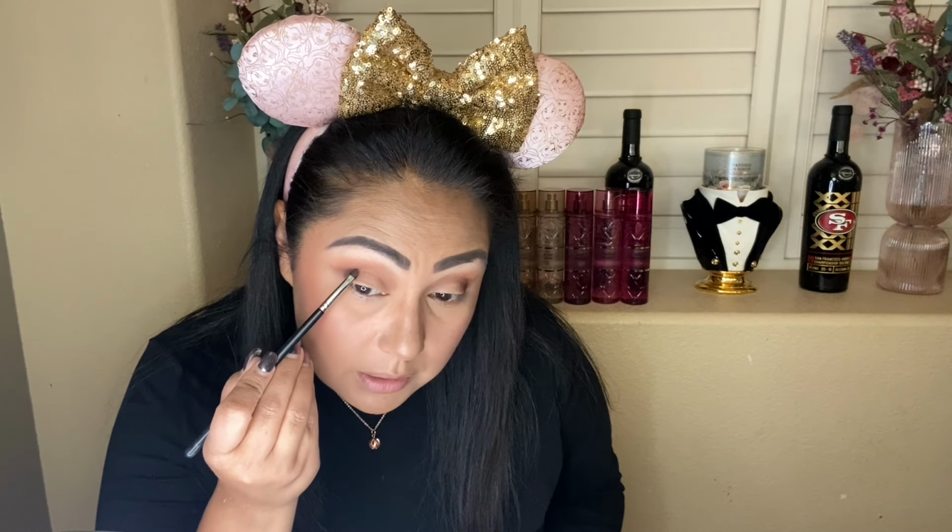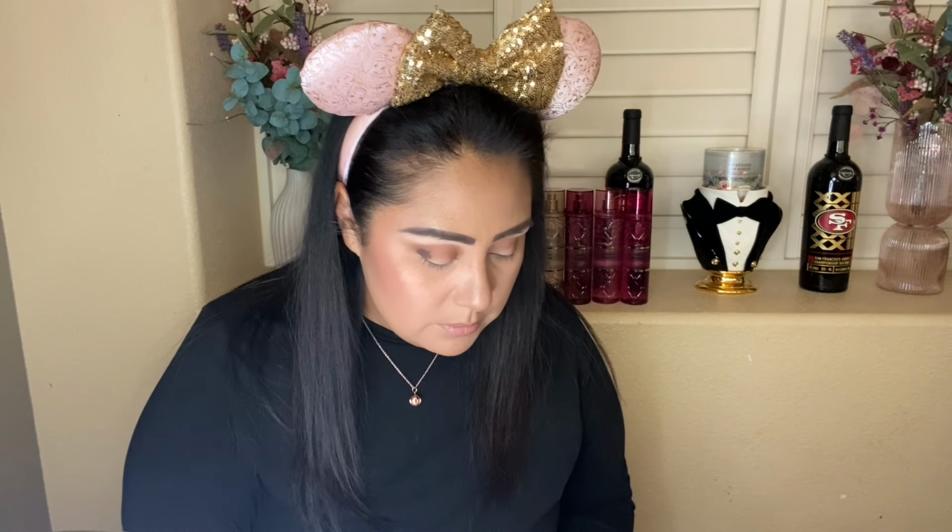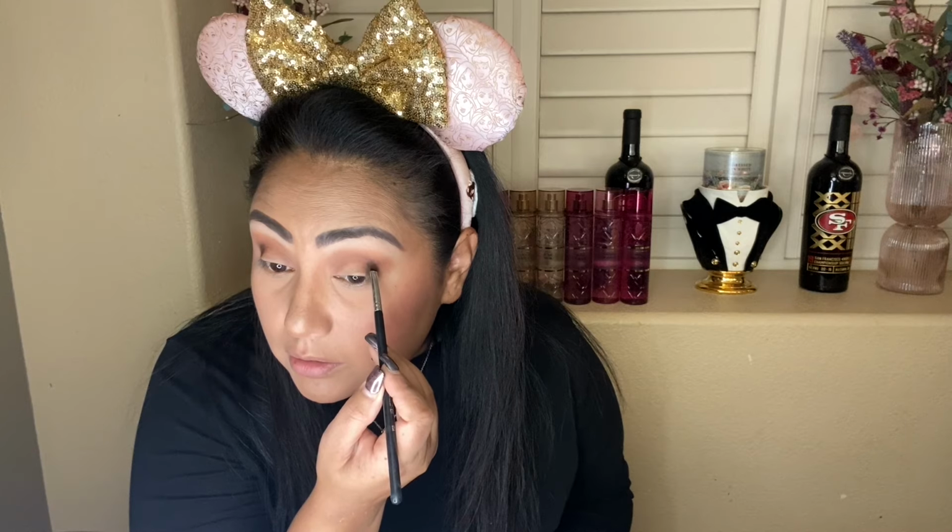And like I said, I forgot what I was talking about, but if you watch my Bath and Body Works videos, I'm still going to be doing those, but I do want to try to do some makeup videos because I love makeup. They're just harder videos for me to edit, and today is the last day of the Sephora sale.